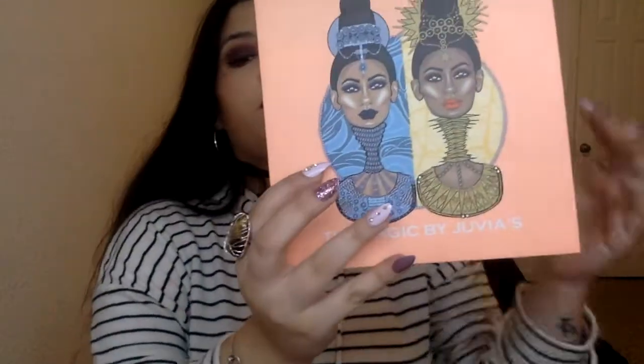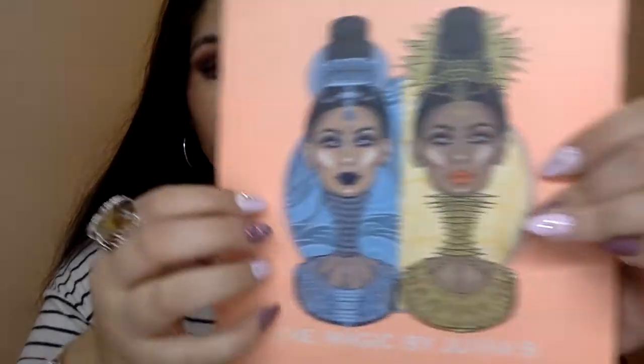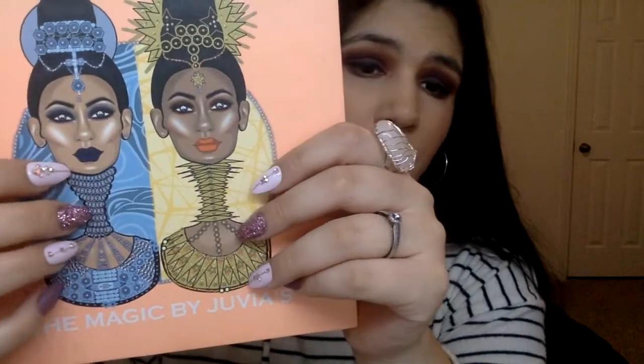Yeah. And now finally my last palette that I have, Juvia's Place. I completely fell in love with the artwork because it's just a topic that always captures me regardless, and that's the Magic palette. And you can tell it's the sun and the moon goddess. I don't know the whole mythology, but you can tell.